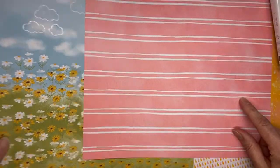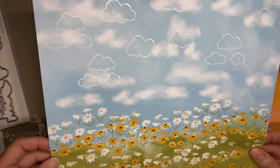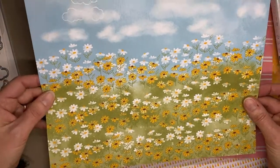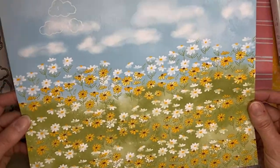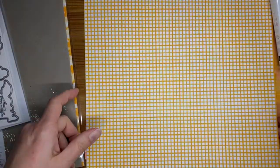And then we got stripes here. And then this one is kind of cool. It's got clouds that are kind of embossed look on the top. And then it's got the little flowers down the bottom. So the clouds match the paper and dies. Okay, all right. Like I said, I haven't played around.